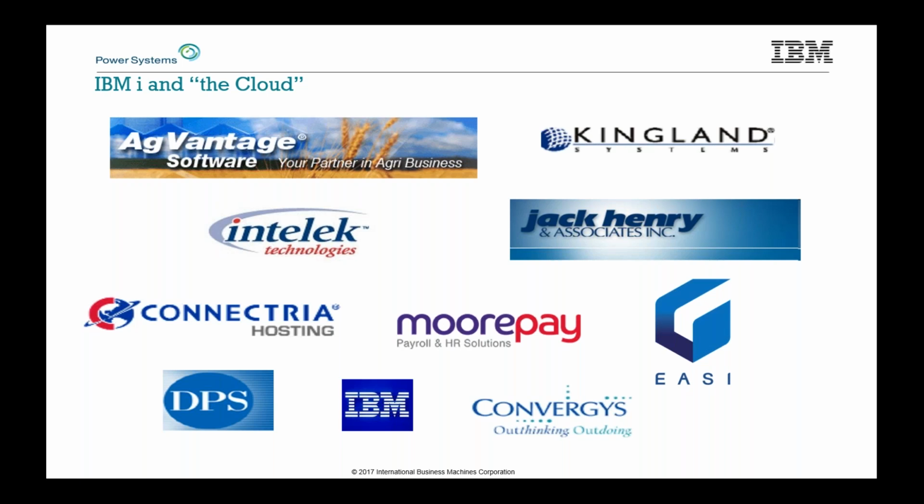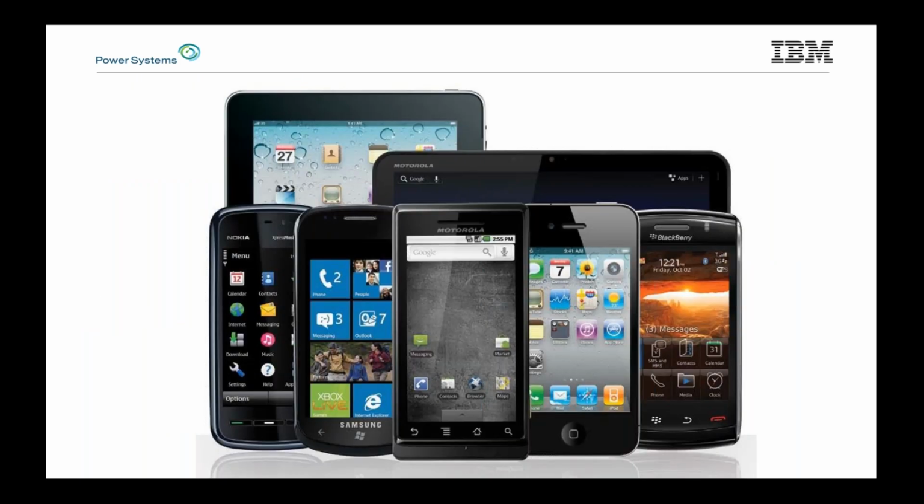Now, those 3,500 new clients don't even know they're running on IBM i, but we sell big systems to Morpay, and they sell themselves as a solution over the net. And voila, we've got more people running on i. This is how IBM i is growing more than anything else in the marketplace, is these solution providers who are taking things to the cloud.